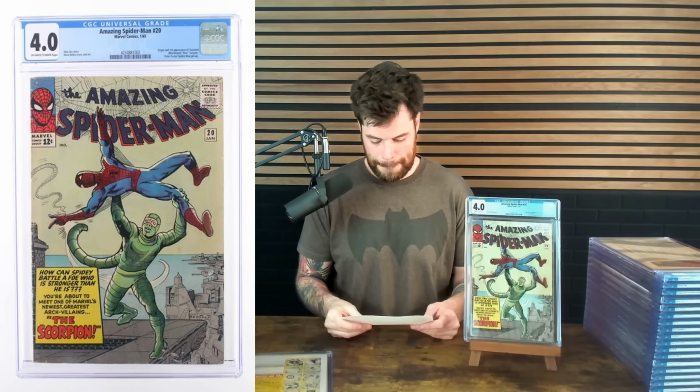Spider-Man 20, first Scorpion, $4.99. First Silver Age appearance of Captain America.